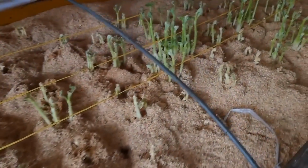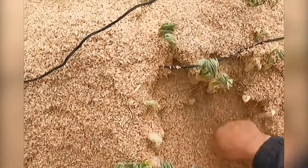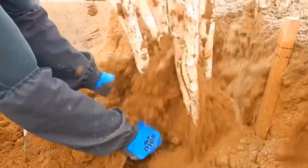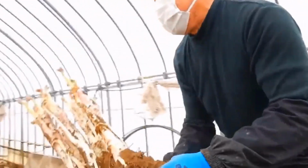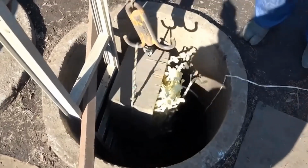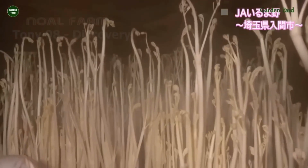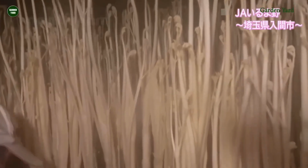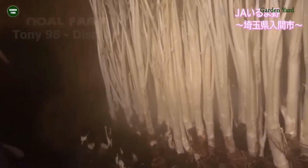After 30 to 40 days, Udo is harvested when it reaches a height of about 70 centimeters. Peak harvest season is usually from December to April. Because the area planted with Udo trees is only about 1 meter high, harvesting underground is very difficult. Because their work requires constant squatting, many farmers suffer from leg and back problems.